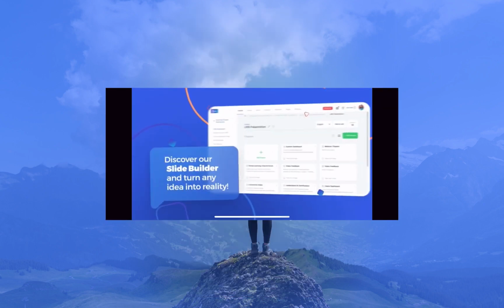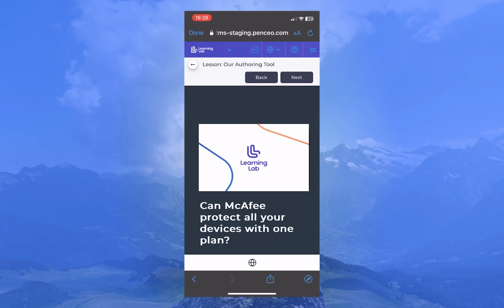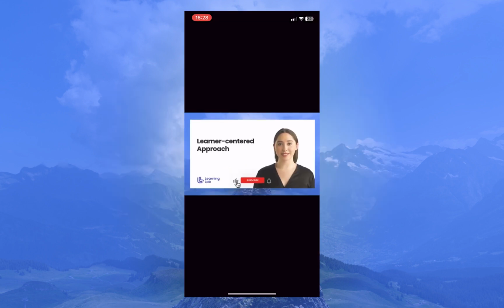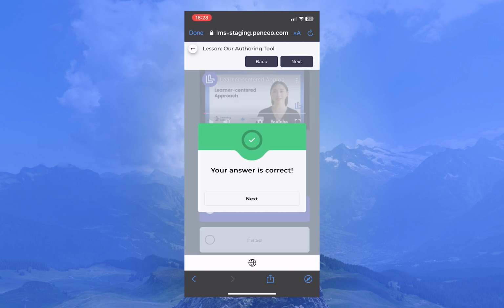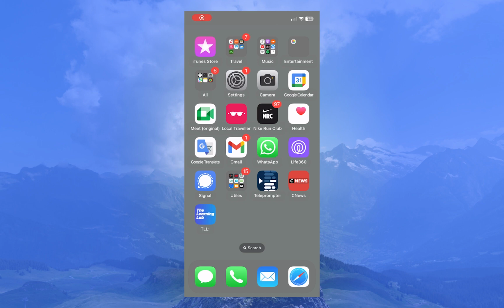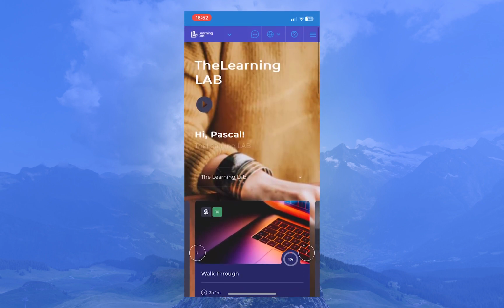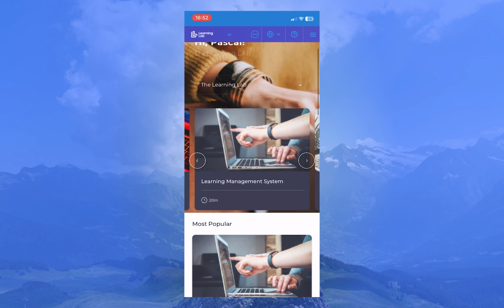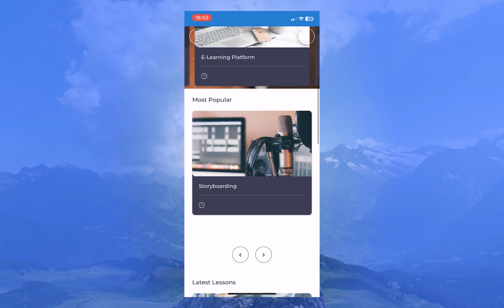Our authoring tool allows you to design premium content directly in the platform and adapted to mobile learning. Our application is also video first, which is a real asset for your mobile experience. Easy and efficient. Via a link in a message or by clicking on the icon of the saved application, our web application facilitates quick and easy access to your courses. The Learning Lab is the ultimate e-learning solution.